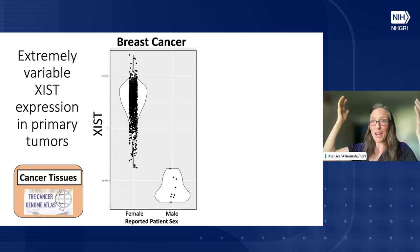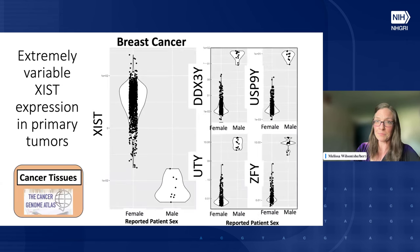Some breast cancers have high XIST, some have low, some have intermediate. It looks like there's a lot of heterogeneity and that some of those breast cancers are losing X chromosome or XIST expression. And there's been some work showing that loss of XIST is found in aggressive breast and ovarian cancers, and we're seeing this kind of smear here. We see the reverse on the right: we don't see Y chromosome expression in the reported female samples, and we do see Y chromosome expression in the reported male samples. We don't see a lot of variation here because in this sample, there was not a lot of breast cancer in the reported male samples.